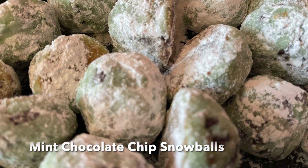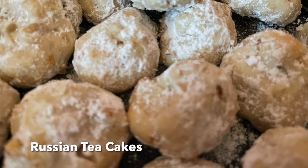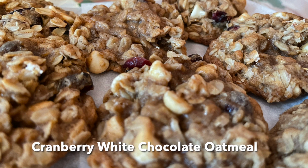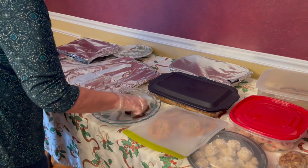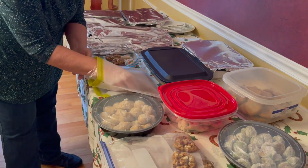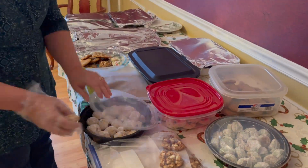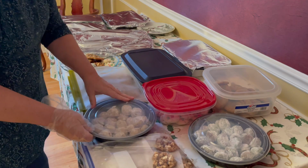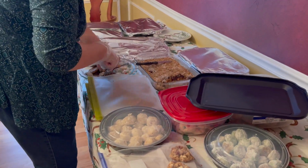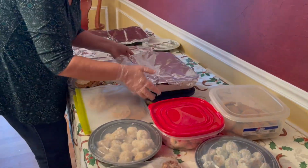She did some holiday M&M cookies, some mint chocolate snowball cookies. She did some Russian tea cakes and some cranberry white chocolate oatmeal cookies. And these she made in advance and she froze them so that when we started having company for the holidays, she could take them out of the freezers, and everyone that comes in the house gets a tray of cookies that they go home with. So we have made several of these plates of cookies to distribute to others, and this is also going to be our dessert for our holiday meal on Christmas.